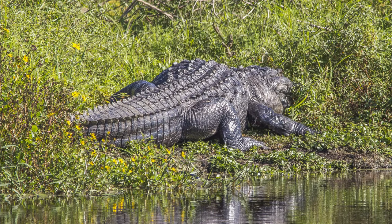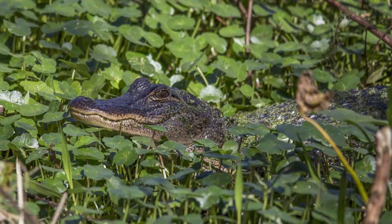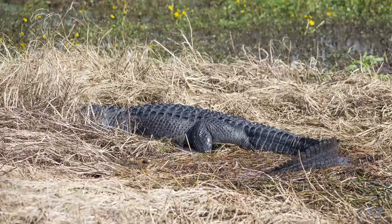Don't be terrified of gators, just use common sense when you are around them. Treat them with respect and you will never have a problem. I have been photographing in wetland areas for many years and never had any issues with a gator.